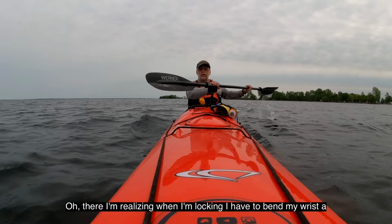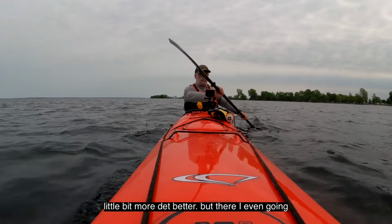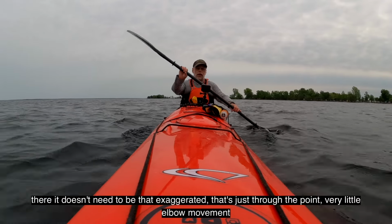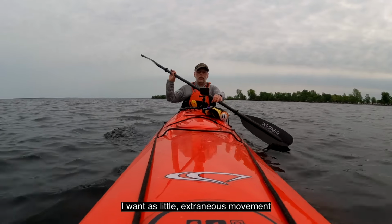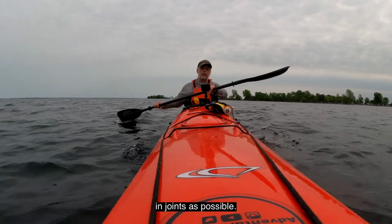So there I'm realizing when I'm blocking, I have to bend my wrist a little bit more to be feathered. But there, even I'm going so much faster than I was because I'm focusing on it. But yeah, it doesn't need to be that exaggerated. That's just to prove a point. Very little elbow movement. I want as little extraneous movement in joints as possible.